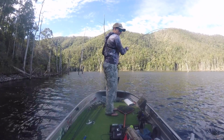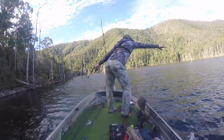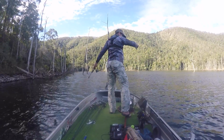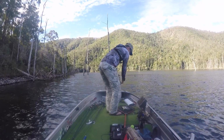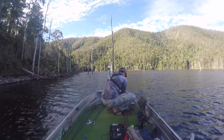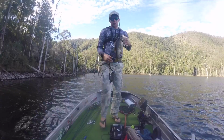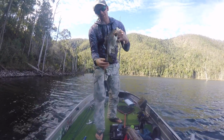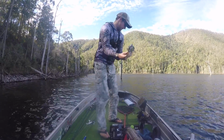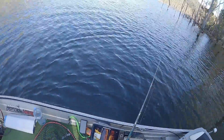Shrimp by the looks of it. Oh, yeah, he's popped up a whole bit of shrimp. And he's that fat, just popped up a whole heap of stuff, and he still ate it. Look how thick he is. That has got to be one of the fattest, roundest little bass I've caught. See you, mate.